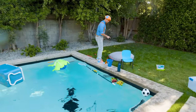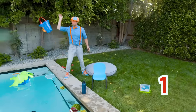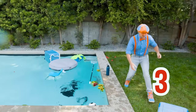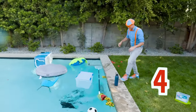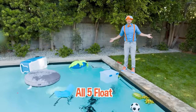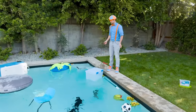There's 1, 2, 3, 4, 5 more things. Let's throw them in. 1, 2, 3, 4, and 5. All 5 of these things look like they float. Huh, there's not much else.